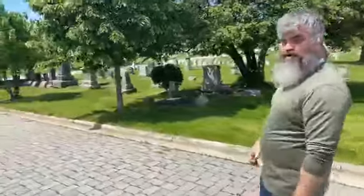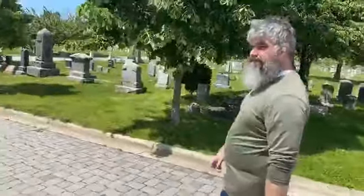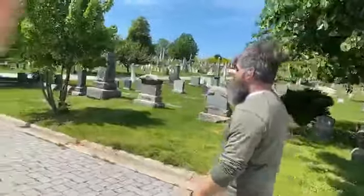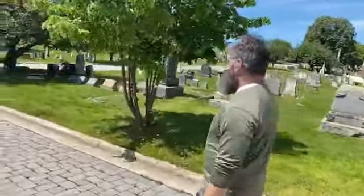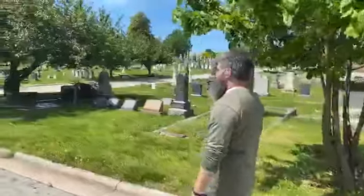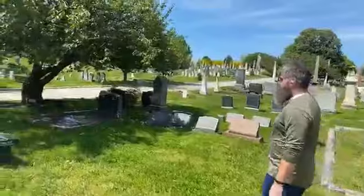And I'm going to take a break from Hoover and talk about another person that's buried over in this section over here. And I'm not going to talk about him too much until we have a chance to see his tombstone. So let's see that grave right over here, and then we're going to talk about some of the meaning of it. Come right over here to the corner, underneath this tree.